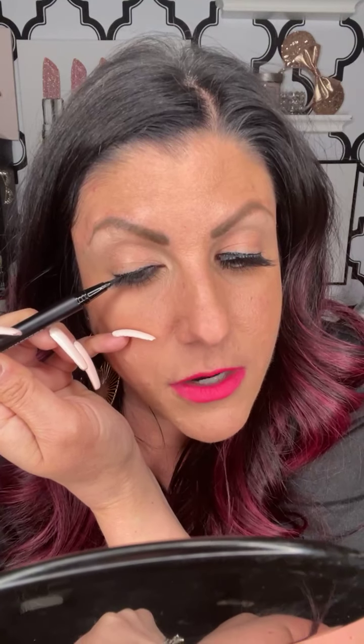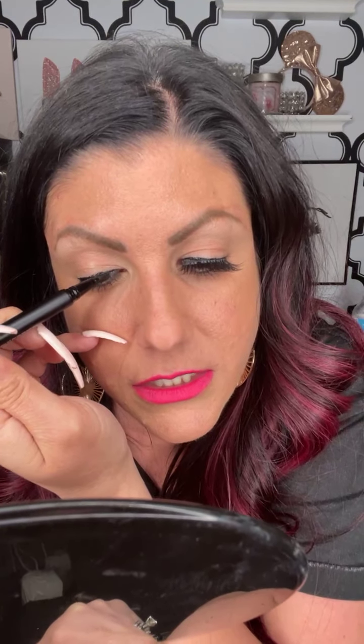All right, so this is the felt tip. I could probably put a little bit more on. Let's put a little bit more on. Oh my gosh, I'm so excited to tell you guys about the press-on nails too. We will go over those as soon as I get this tip drawn on. All right, I'm going to put a little more on.